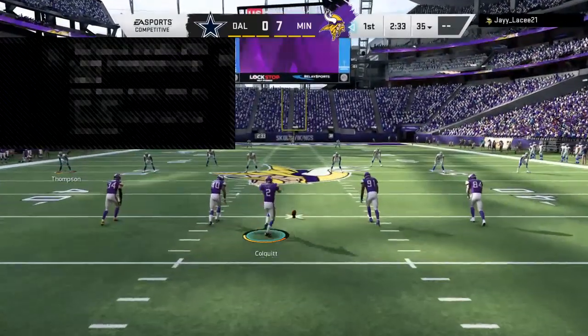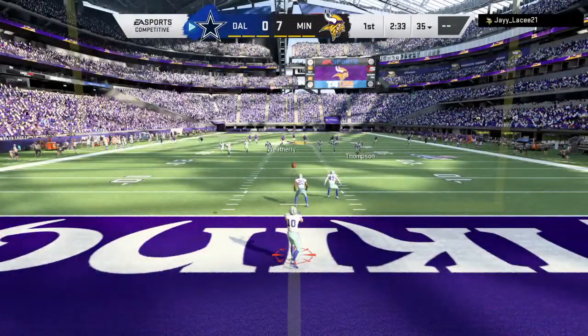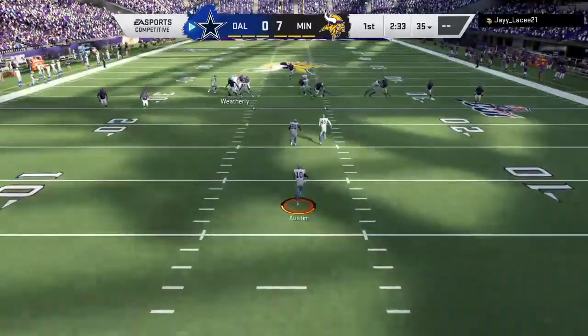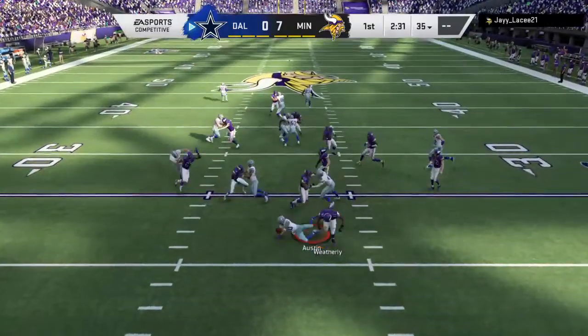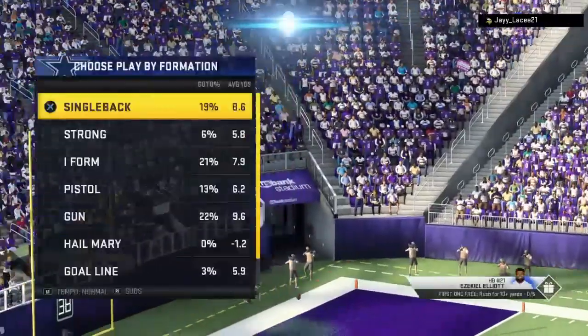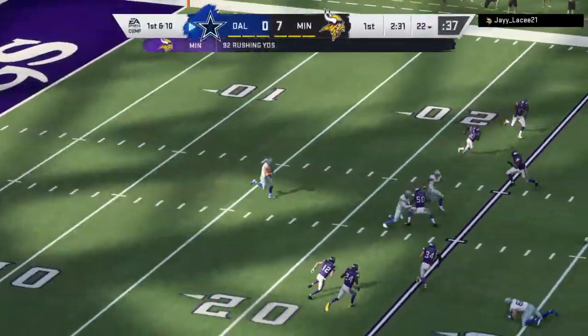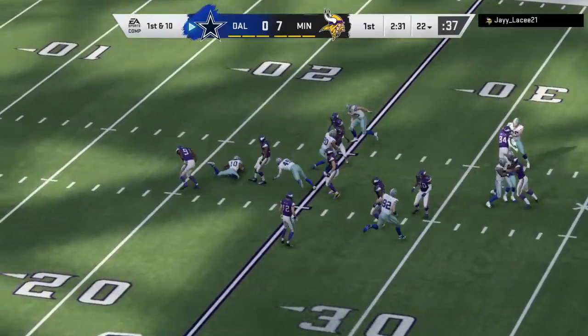The kickoff team on the field now as they will send this one away. That's fielded in the end zone. And he's up past the 20 to the 22-yard line. The Cowboys take over 1st and 10 at their own 22-yard line.